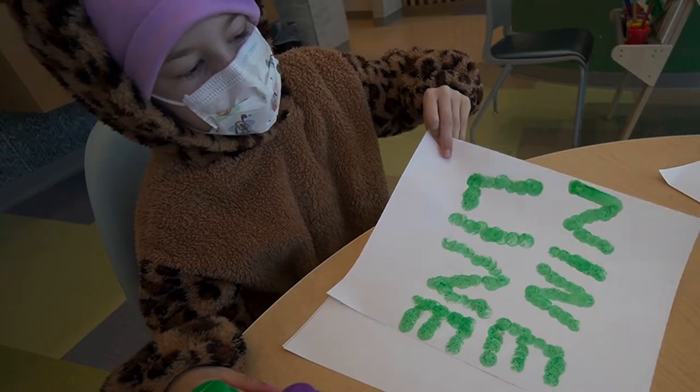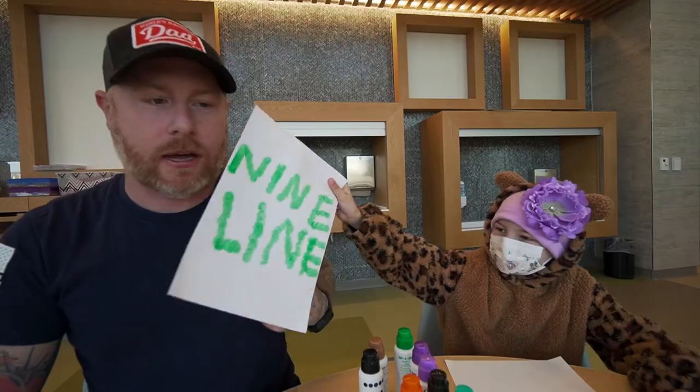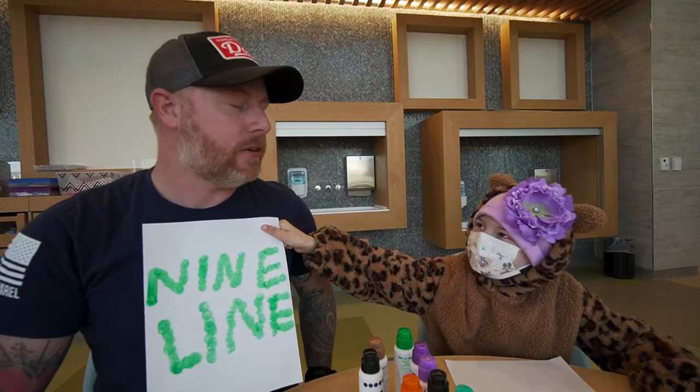You know what nine line means? Nine line, interestingly enough, so the shirt that I'm wearing, my friends over at Nine Line, is a military term for a call for help for a medevac. So that's why they've got the helicopter in their logo. So the nine line is a call for help.